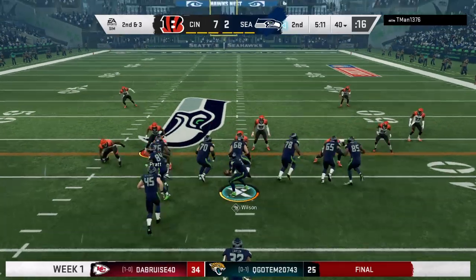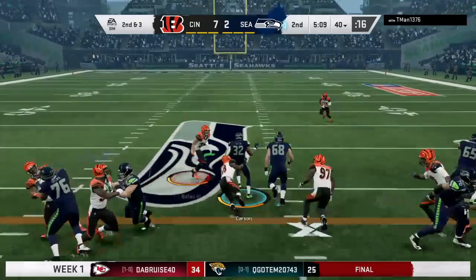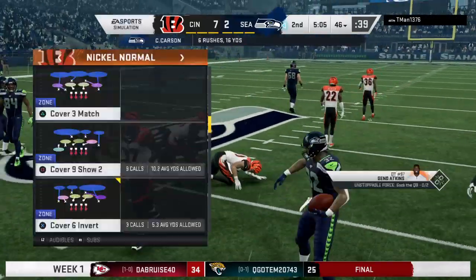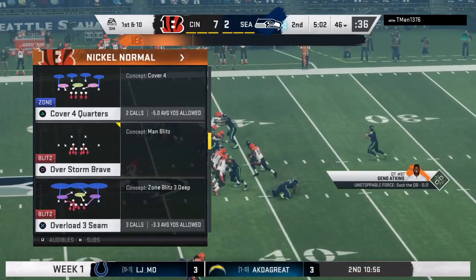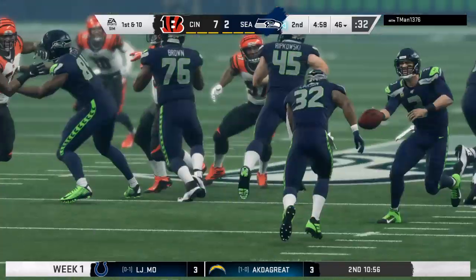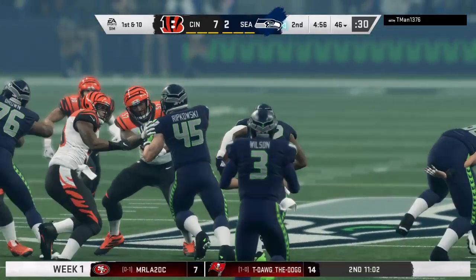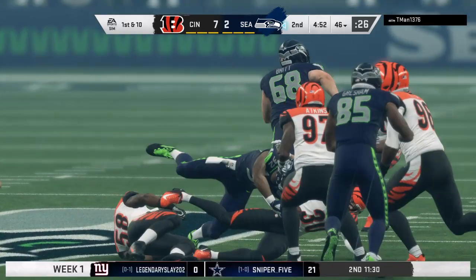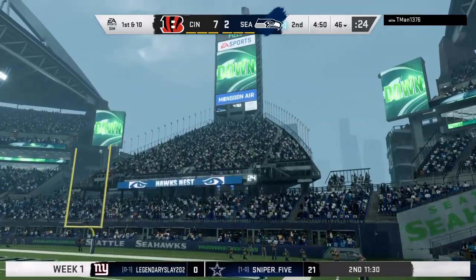2nd and 3. They run it with Carson. And he'll be taken down at the 46-yard line. 6 yards the pickup, and that's a first down. So many teams want to throw the ball in this situation nowadays, but I love watching a team that has enough confidence to go ahead and run the football. In that situation, that's almost a tendency breaker.